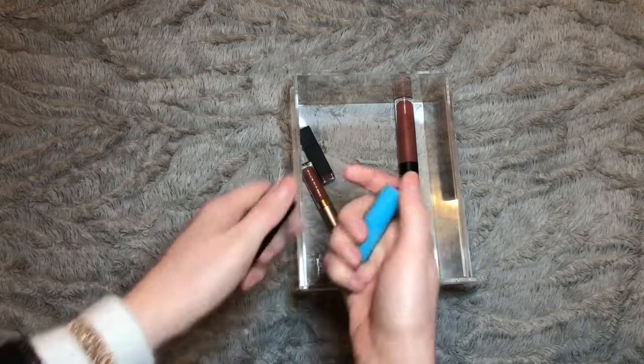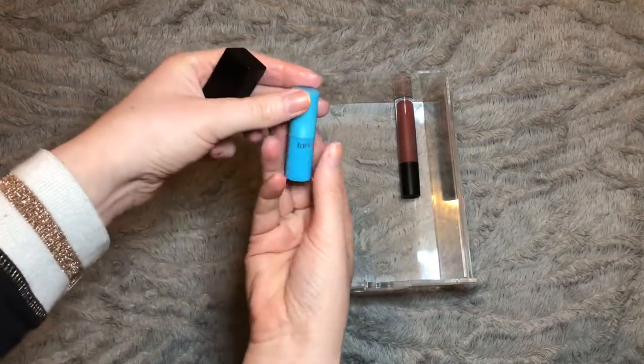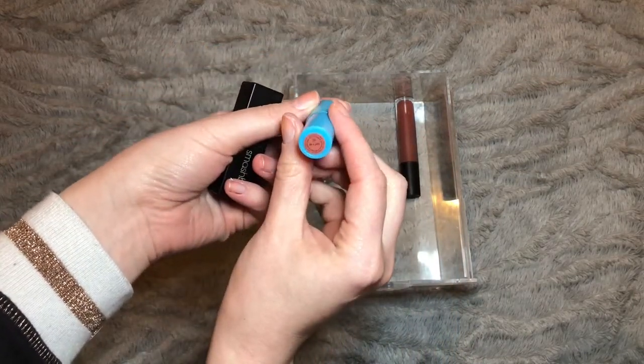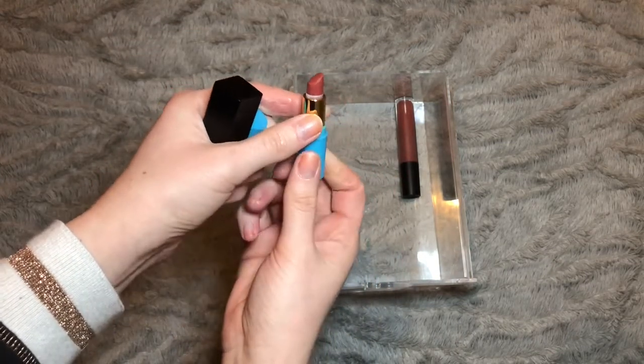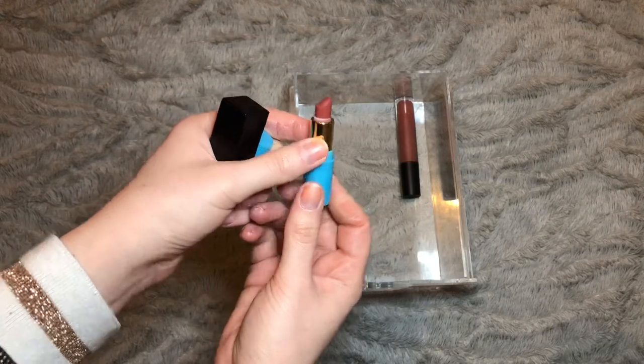Bullet lipstick wise, the first one we have is this Tarte Rainforest of the Sea, which is in the shade Surfs Up. It's a really nice kind of terracotta orange. This is one that is in my project pan.